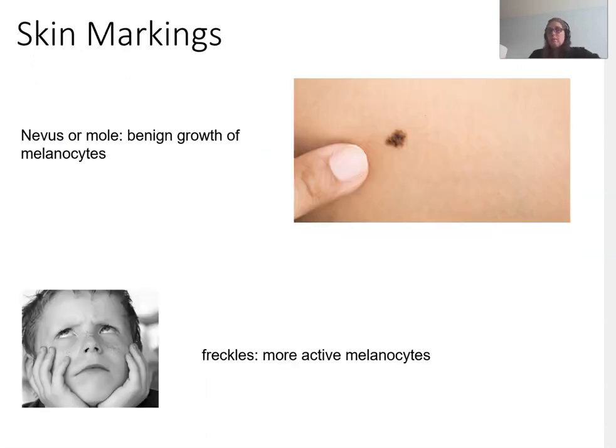Have you ever seen a mole before? A mole is considered a benign growth. So it's a tumor, but it's benign. It's not traveling anywhere. It's when you have a bunch of melanocytes that are too active and they make a whole bunch of dark pigment. That's why you check your moles, because when you see a typical mole, it's not cancer, but those moles can change and become cancer. So you always want to keep an eye on them. More about that in the clinical.